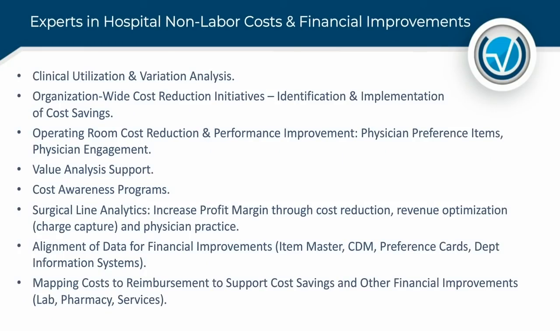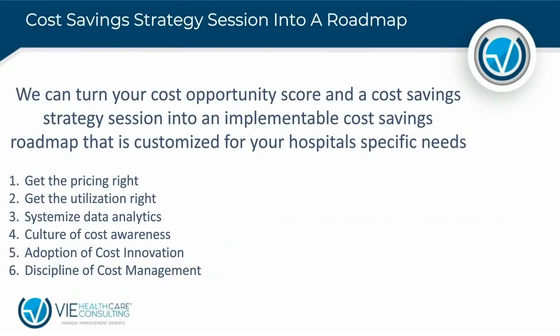So I'm going to jump to questions. I got a couple of slides. Rich, did you want to say something? Nope, we're good. Give me one moment while I look at this cost saving strategy session into a roadmap. I just want to be able to answer some questions, so bear with me. Let's see.